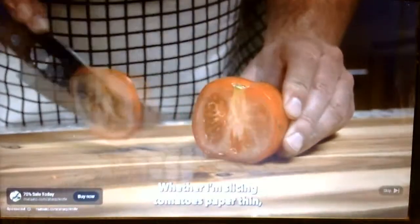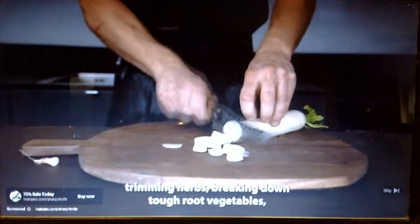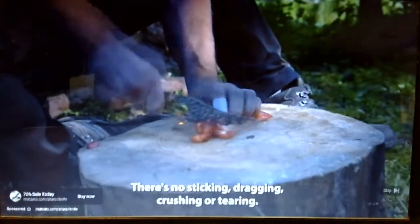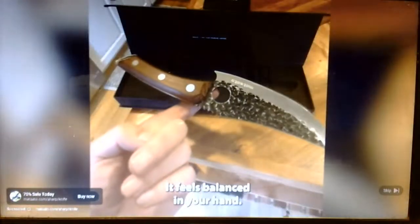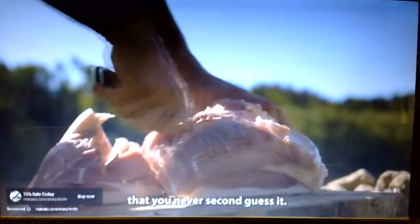Whether I'm slicing tomatoes paper thin, trimming herbs, breaking down tough root vegetables, or carving into meat, it handles the job with ease. There's no sticking, dragging, crushing, or tearing. Just clean, precise cuts every time. It feels balanced in your hand, smooth in motion, and strong enough that you never second guess it.